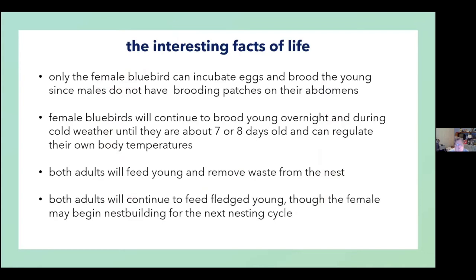Both adults will feed the young and remove waste from the nest, and both adults will continue to feed the fledged young, though the female will begin nest building about a week to 10 days after the young fledge from the nest box. Bluebirds can nest 2 to 3 times a season here. Occasionally we'll get a fourth nesting, but that's very rare.